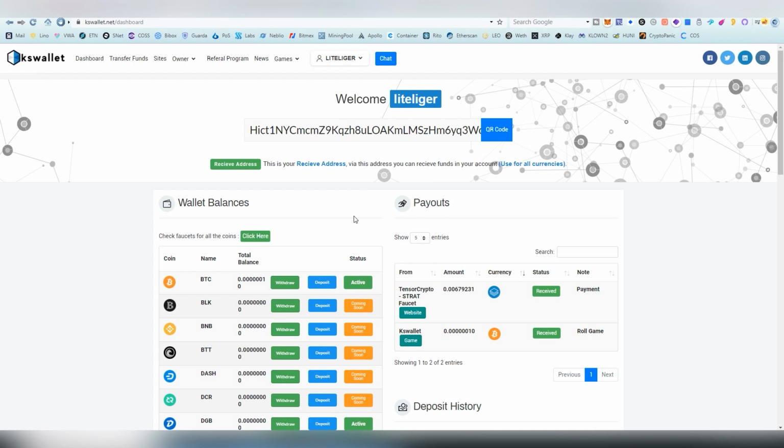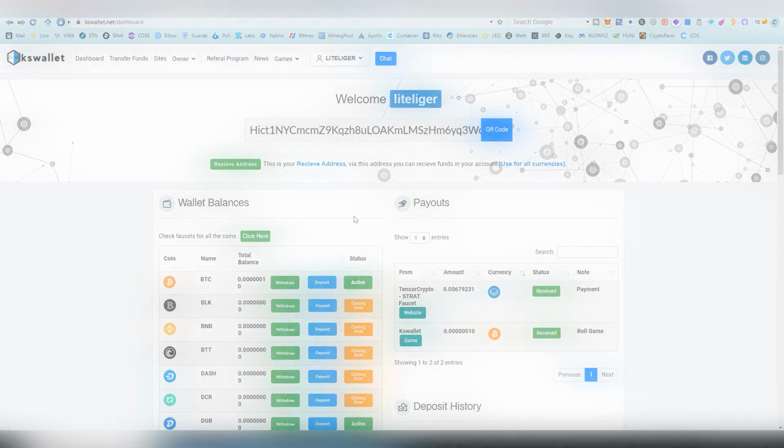Obviously, the best way to get BTT is by just holding Tron in your wallet. Some exchanges support that. Every month, they're going to be airdropping BTT to Tron holders. That's your base and key way to basically earn BTT, so I recommend doing that.